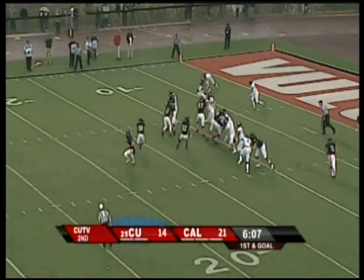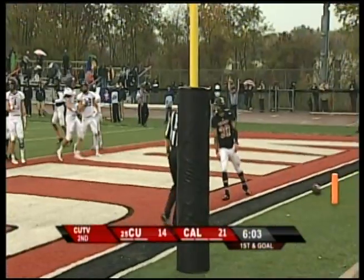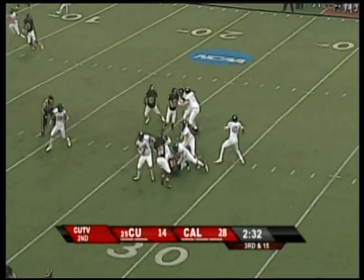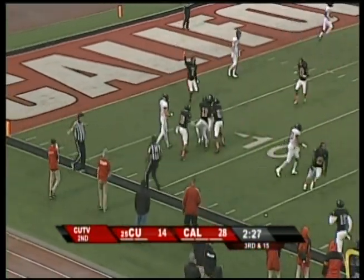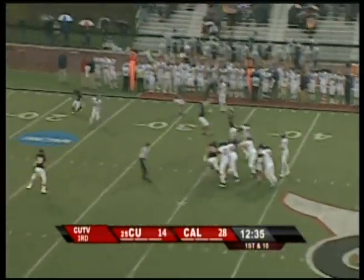And California would respond on their next drive. They always had an answer for Clarion on this day. Jimmy Wheeler, the freshman sensation running back, makes it 28-14 in the 2nd quarter. Now Clarion tries to cut into the Vulcans' lead right before halftime, but Brendan Blair has other ideas. He intercepts Connor Simmons, his first career collegiate interception, and we go 28-14 into the 2nd half.